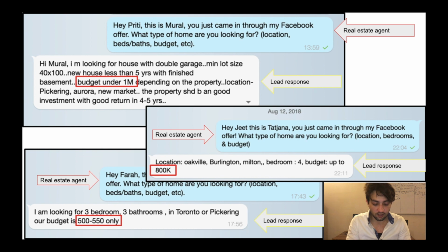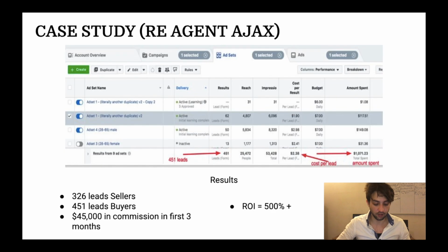And these are some of the results when we implement this 4-step agent success system. You can see here a real estate agent, the text from them, which is obviously automated, and then the lead response that we get: budget under 1 million, 800K, 500. So it's all based on your criteria. For this particular client of ours, his criteria was he wanted to sell houses which were worth upwards of 500K. So you can clearly see here, the prices are well over 500K.